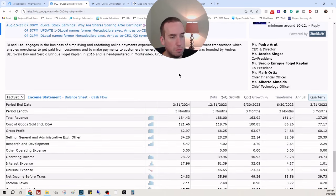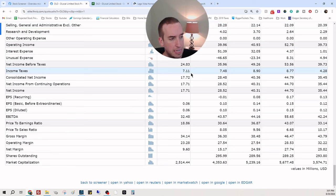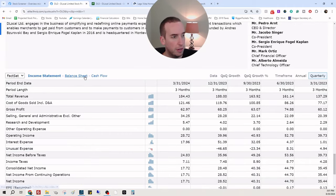Looking at Q1 this year, they did 184 million. Last year, 137 million. But to look at what they spent, 77 million last year to make 137. They spent 121 to make 184 million. Gross profit is only up 2.86 or 2.85 million because they spent so much money here. That's crazy. Gross margins are going down. That's a sign right there.